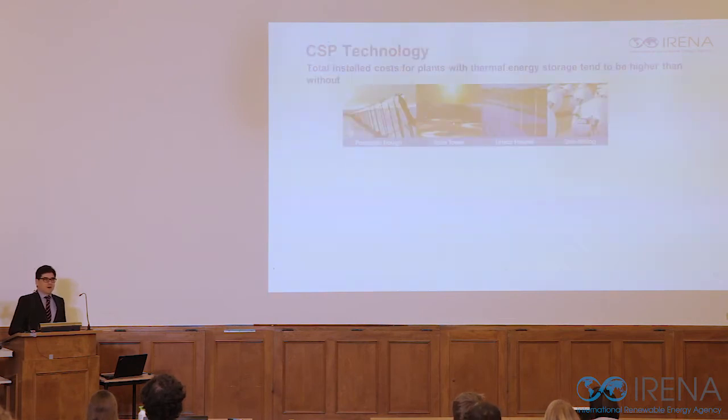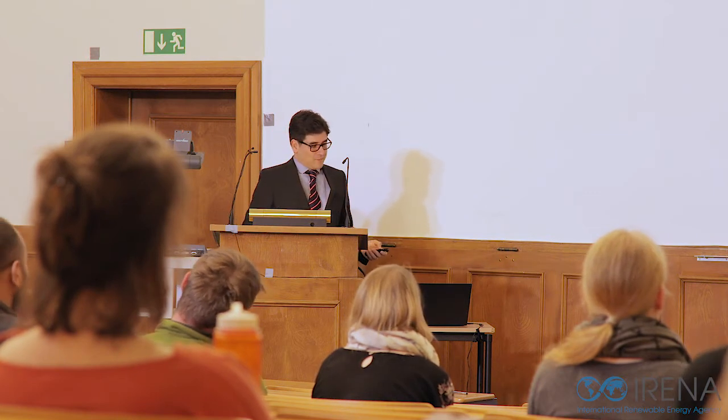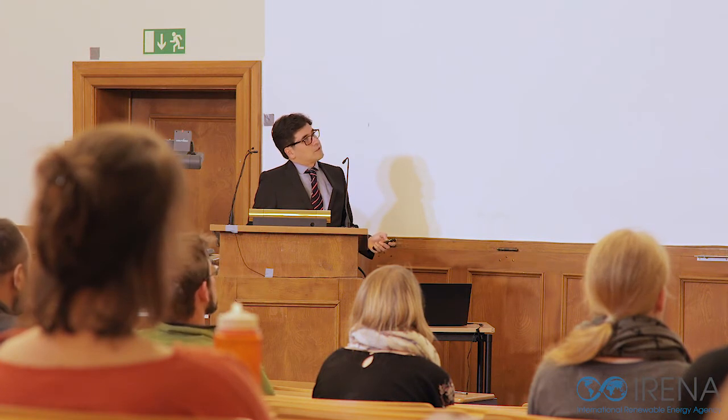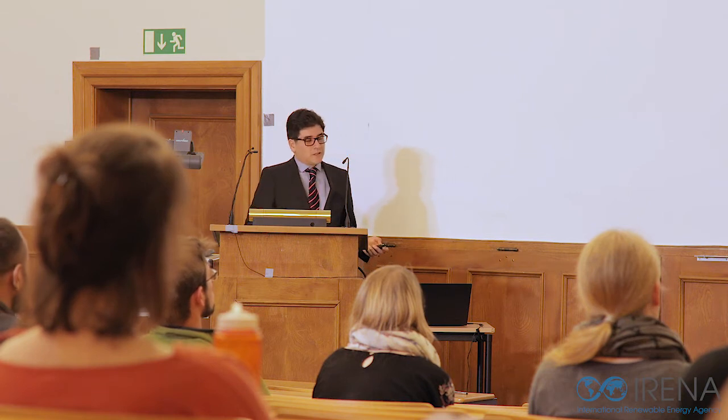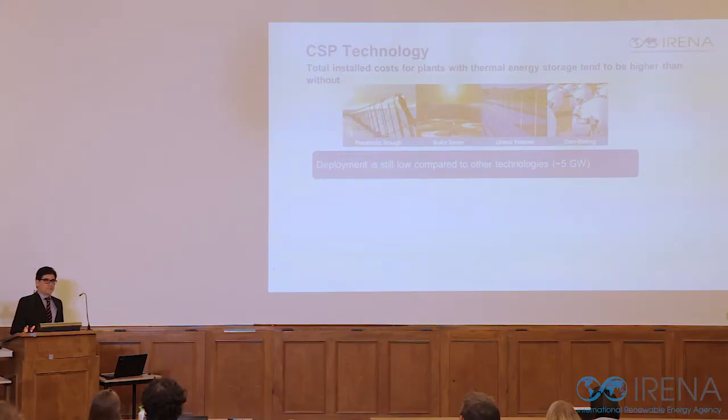In terms of the concentrated solar power technology, I'll just briefly introduce it. This CSP technology may consist of different sub-technologies, the main ones among them being the parabolic trough technology and the solar tower technology. There are some others, linear Fresnel and the dish technology, but in terms of deployment they are not so important so far. And the trend is moving more and more towards solar tower technology, although new parabolic trough projects continue to be built. But in general, the CSP technology deployment is still quite low compared to other technologies, maybe around the 5 gigawatt mark globally. But even for that low deployment level, the cost reductions have been interesting for CSP, so that it still gives a lot of potential for the future.